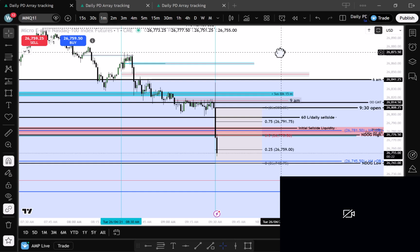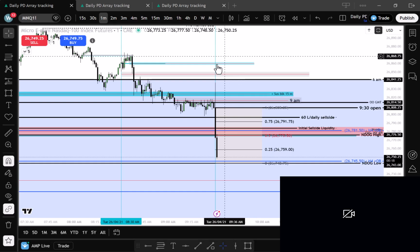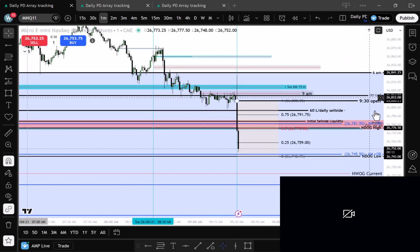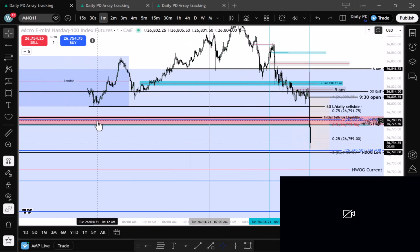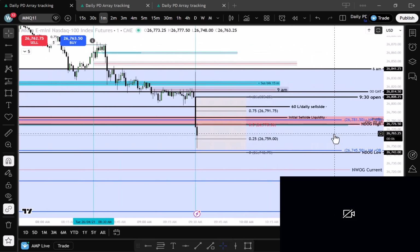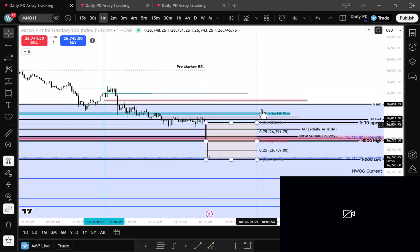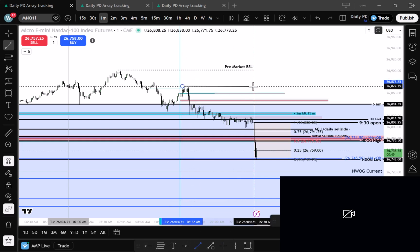All right, there's our opening range gap. So we'll see what it gives us for an opening range here. We have all this consolidation right here. I'm not convinced that this was also the high at 8:30. So I'm not convinced it's not going to want to at least come back up into here.